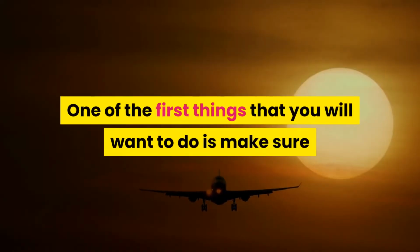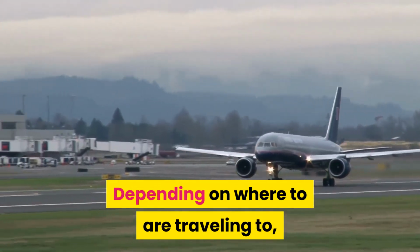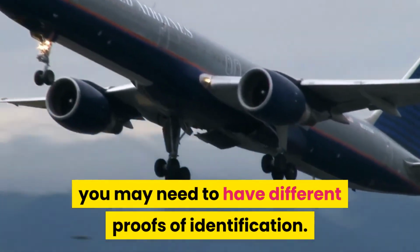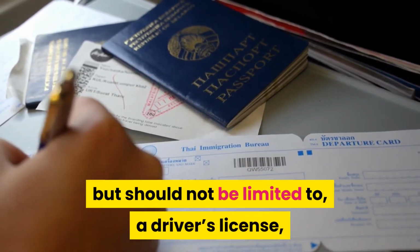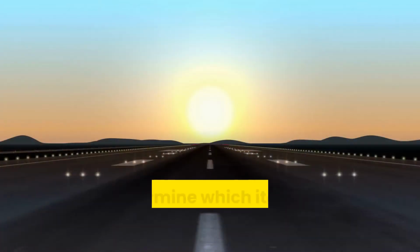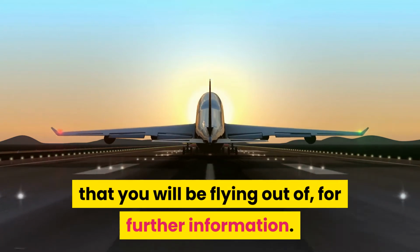One of the first things that you will want to do is make sure that you have all of the documents needed to take an international flight. Depending on where you're traveling to, which airline you are flying on, and which international airport you are flying in and out of, you may need to have different proofs of identification. These proofs of identification may include, but should not be limited to, a driver's license, a government-issued identification card, a certificate of citizenship, a passport, or a visa. To determine which items are required and which are optional, you are urged to contact the international airport that you will be flying out of for further information.